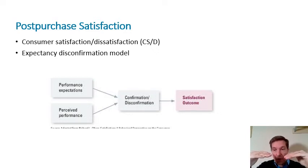If your expectations are lower than your perceived performance, you're going to be exceedingly happy, exceedingly satisfied. You're going to be delighted. And on the other hand, if your expectations are higher than the actual perceived performance, you're going to be dissatisfied. That's what this model predicts. And it's simple and it works fairly well.